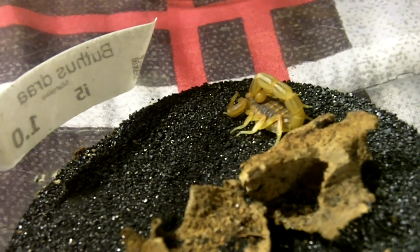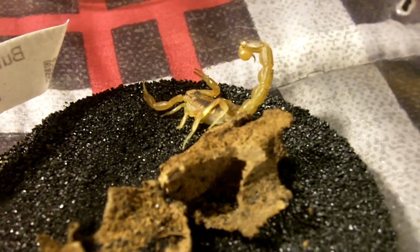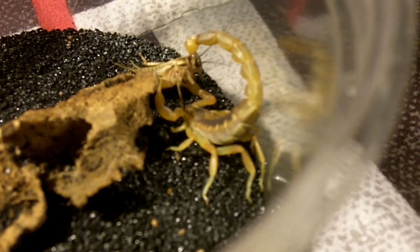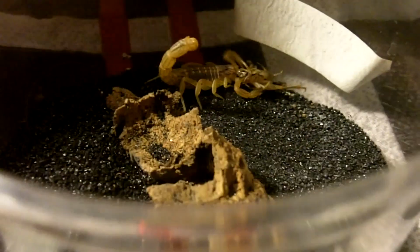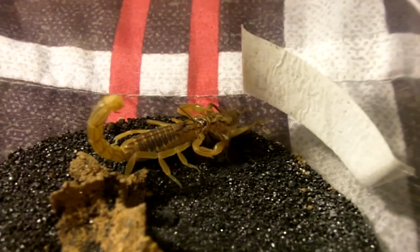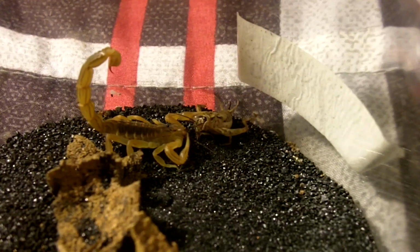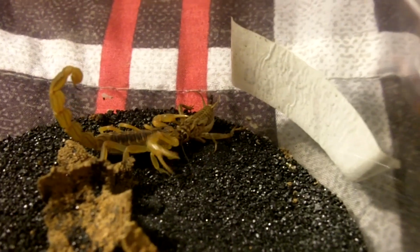Alright, Buthus draa male scorpion. This is the Moroccan Gold. Nice. Yeah, that sucks that my Deathstalker scorpion passed away, but that was old age. And this is the only scorpion now in my collection that will rarely sting its prey. It's a Buthid, and it's got pretty significant venom.